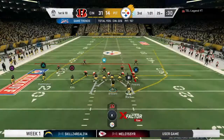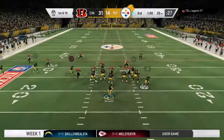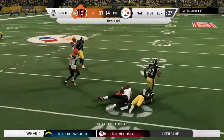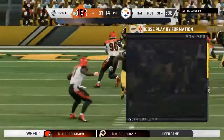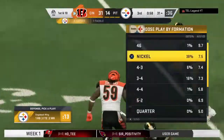The Steeler offense here about ready for their next drive. And they had the fumble last time that led to a touchdown. That's a no. And for a third time tonight, he's intercepted. Picked off at about the 31. So their woes on offense continue. That's the second pick thrown here in the third quarter.